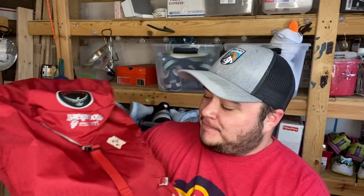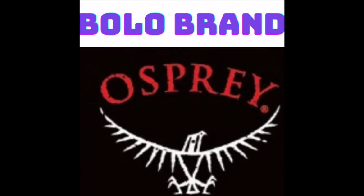This is the first thing that I found. This is an Osprey Trip 20 backpack in essentially like new condition. Kind of hard to see with my red shirt, but Osprey is an awesome backpacking brand. If you don't know it, it's a bolo for sure. And so this is like their most basic pack, and it's gonna sell for about $40 plus shipping on eBay.